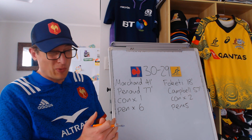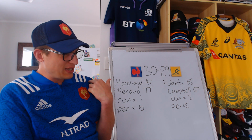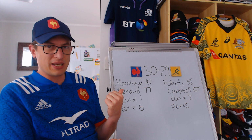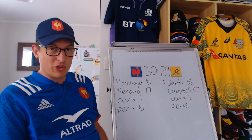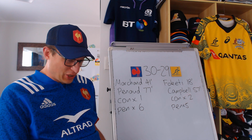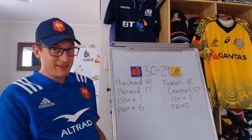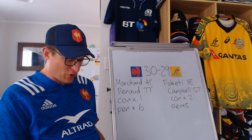But when they're attacking the Wallabies line, Alldritt with his offload hits, I forget whose shoulder it was, hits his supporting line runner's shoulder. So they end up knocking it on, and the Wallabies end up winning a turnover penalty not long later. So the Wallabies are able to exit, and it's looking like maybe, there's 10 minutes to go, the French are probably going to have to score a try.